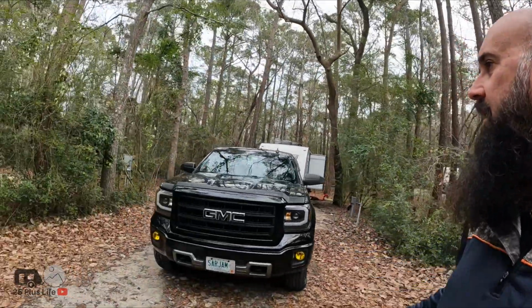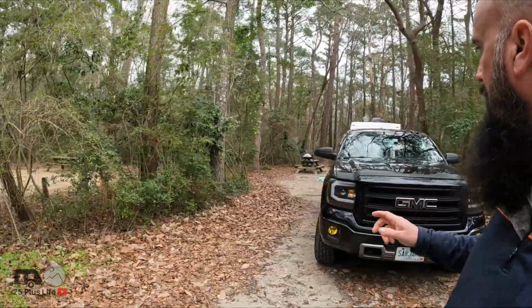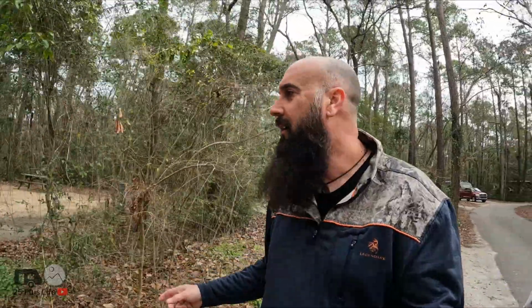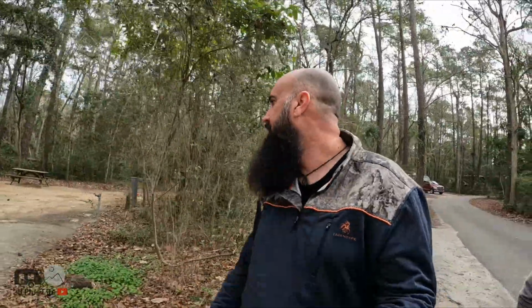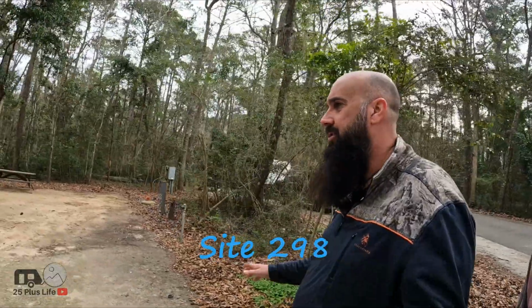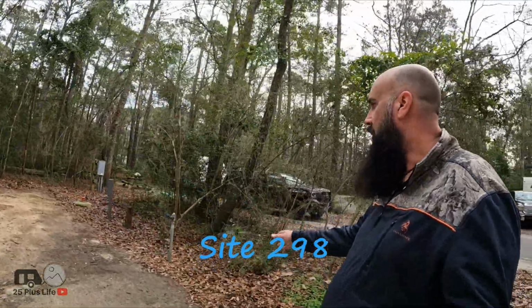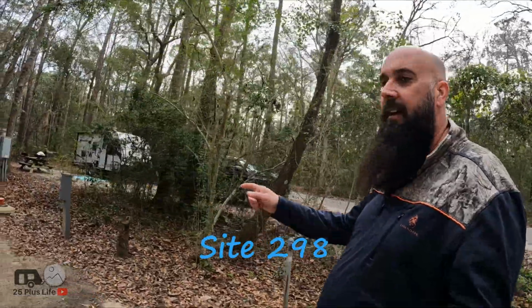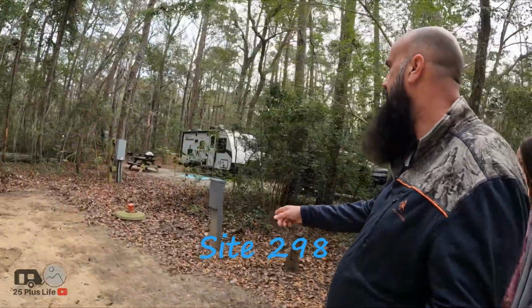So this is our site. This is 296. And I'm actually probably going to walk over and borrow site 298 because we were exploring this site earlier with our metal detectors. And this is a little bit smaller. You get the general gist. You have your water hookup. You also have your electrical. And then over here you have your sewer.